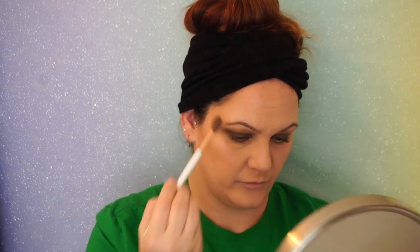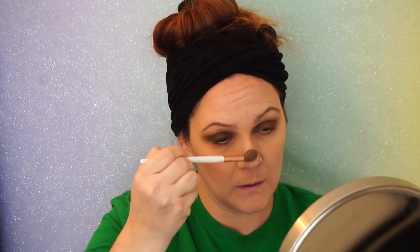And then I'm gonna take my Ofra highlighter in Rodeo Drive. Love this highlighter. I've dropped it one too many times. I'll just highlight. I hit pan. I'm just gonna highlight my cheeks. Open my eye a little bit. Down the center of my nose. Cupid's bow. Maybe the tip of my nose.